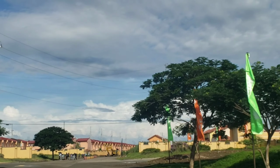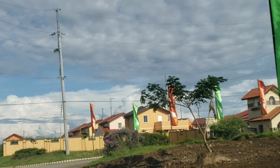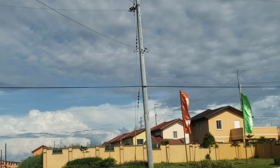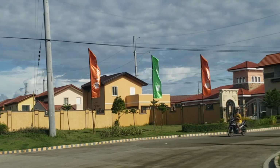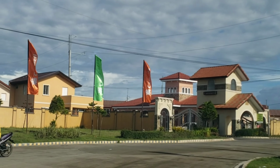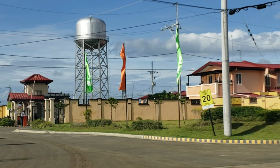Andito na po tayo sa Camella Homes! This is the Camella Homes Affordable. And this is Camella Homes Lysandra.